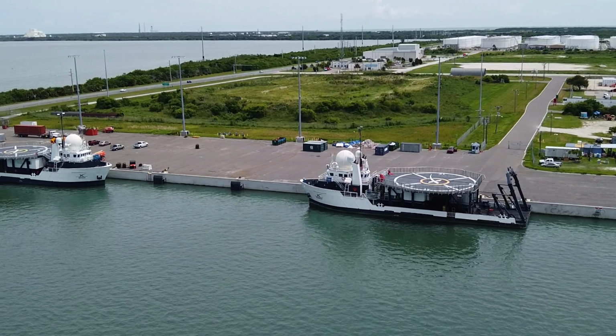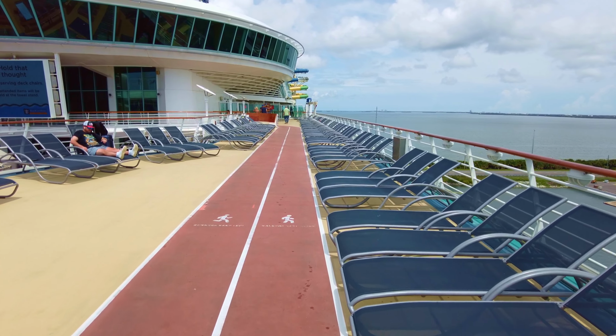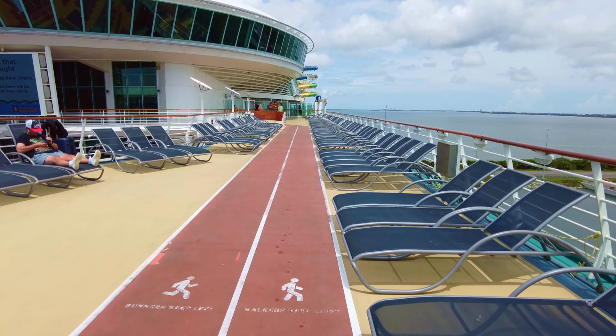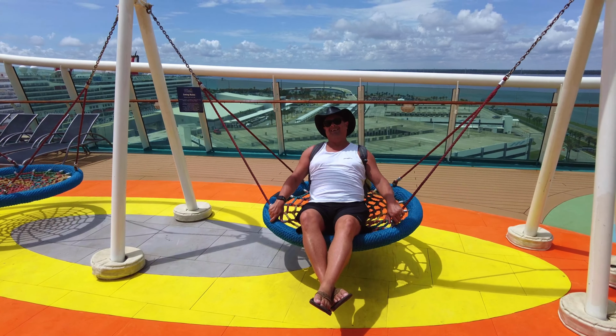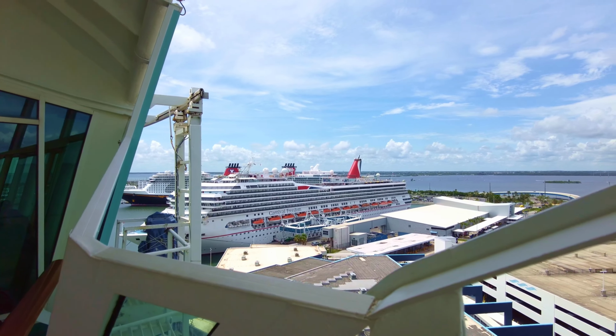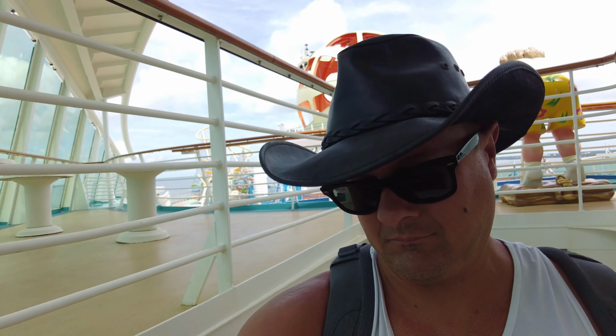That's where the SpaceX rockets land. Actually, I think those are the ships that go with the landing barges. Either way, it's pretty cool to see them. Let's go explore some more of the ship before the sail away.